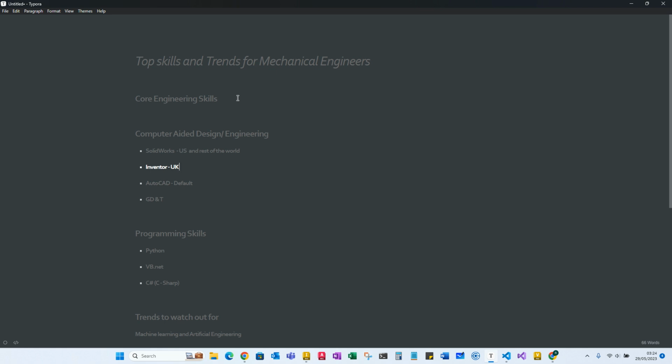However, I started off with SolidWorks initially, and then I got certified as a Certified SolidWorks Professional. And when I jumped onto Inventor in one of my jobs, I did not have any problems switching. In fact, within half a day, I was able to adapt to the new software. So if you learn one well, you should be able to pick up the other ones.